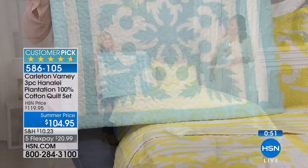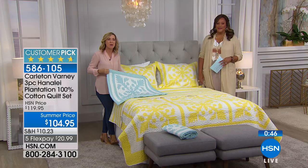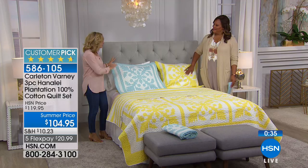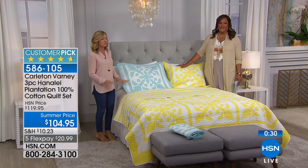What I love is this is a modern take on it, but it's classic at the same time. If you love Hawaii, I just love Hawaii. If you've ever been and you have fond memories of it, this would be a great piece to bring home. And I love that it's not a floral. It's gender friendly. It goes in any artistic decor. Exactly. It's a clean look. You've got it on a white base.